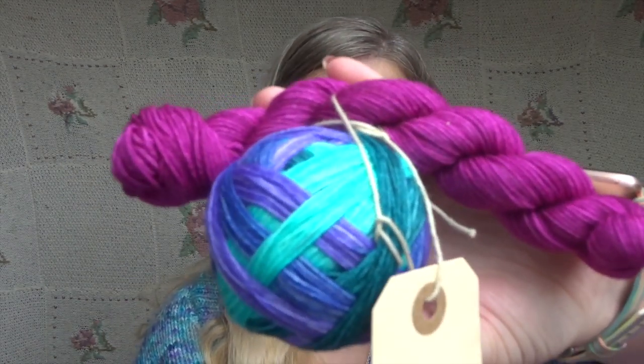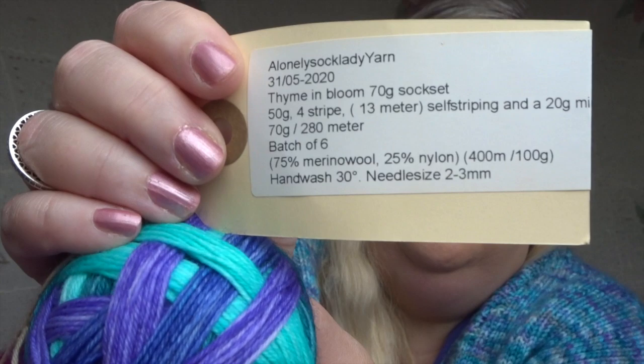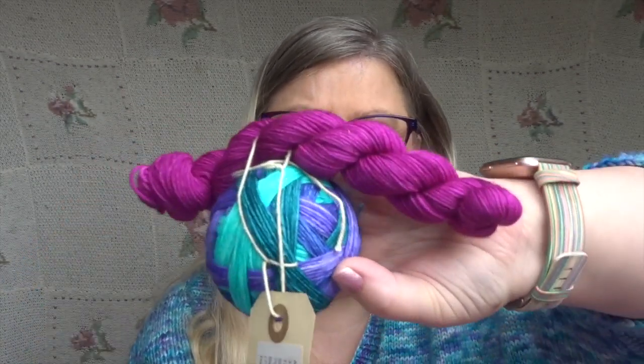Now, I have become friends with the lovely Loan of Lonely Sock Lady on Instagram. We're part of a group chat together and she dyes yarn. So I shopped her update. Now, you can bear with me for a moment and I'll show you what I got. So Loan has been super generous and I bought this beautiful sock set, which I cannot wait to start using. Isn't that lovely? Self-striping. So it's a Lonely Sock Lady yarn. I will link to her in the show notes. Ah, there are show notes. Under there should be show notes.